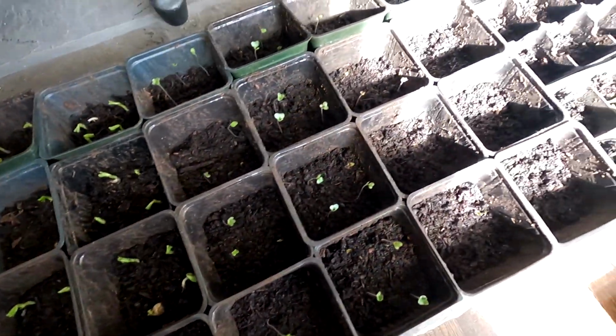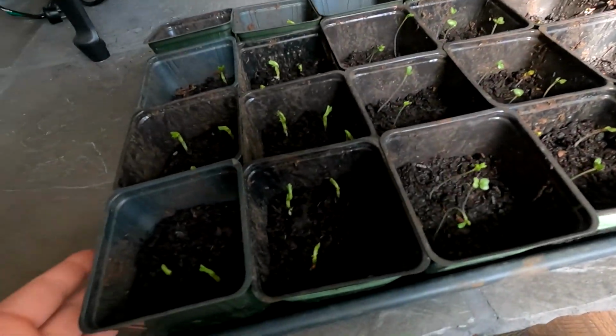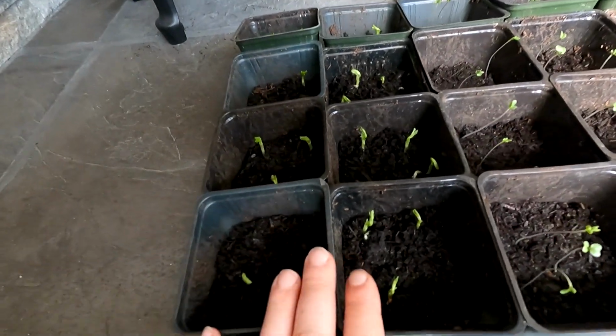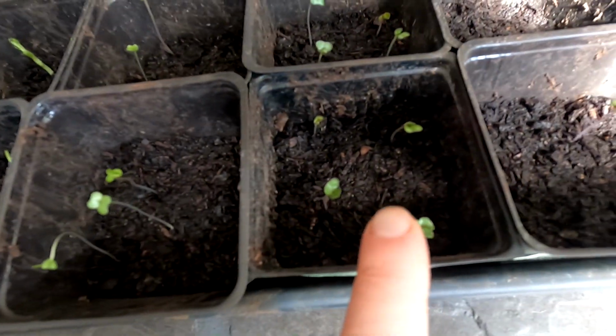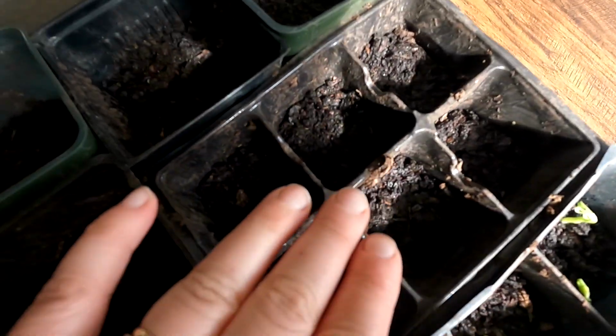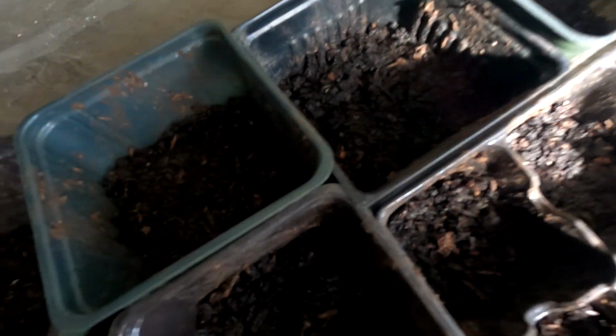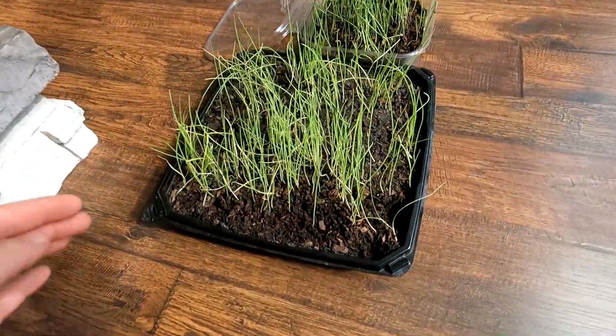This is 5 days after I have started the seeds. I have snap peas, Brussels sprouts, cabbage, cauliflower, peppercinis, more snap peas, and then the peppers are still germinating. We do have, if you see really closely, one little sprout right over there. So that's exciting. And then this is about after a month.